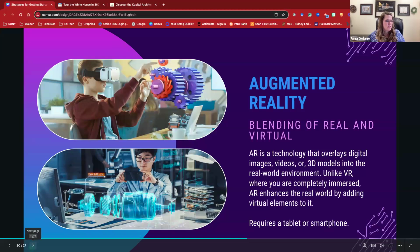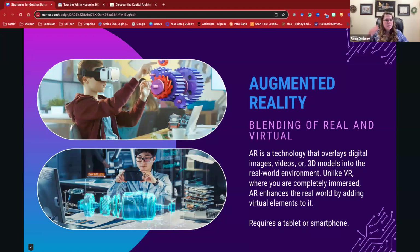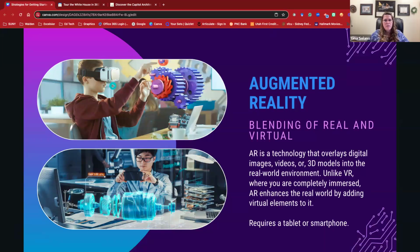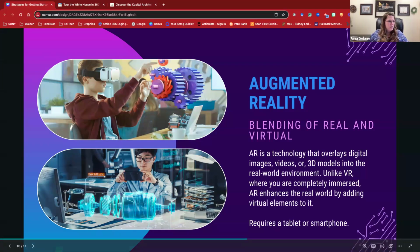Okay, so now we're transitioning to augmented reality. With augmented reality, you can do this, like is showing here, with a smartphone or an iPad, or you can do it with a virtual reality headset. This is usually how you experience it, through a screen. What it's doing is overlaying a digital model in your real environment. So it's blending the real and the digital world together.